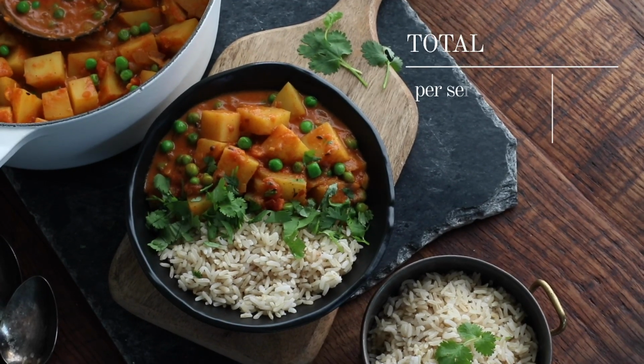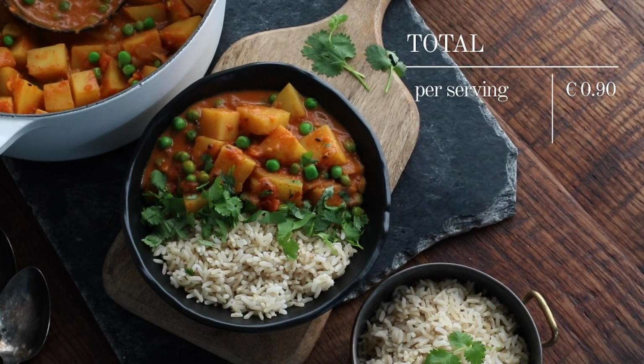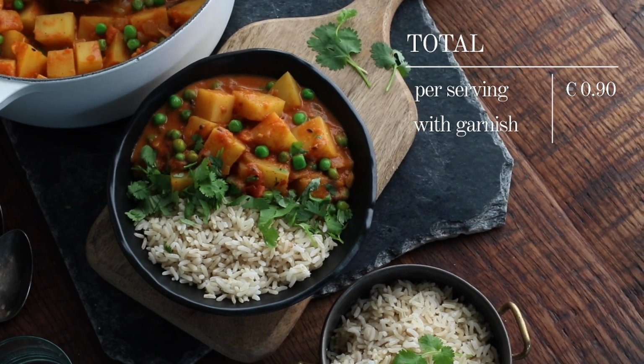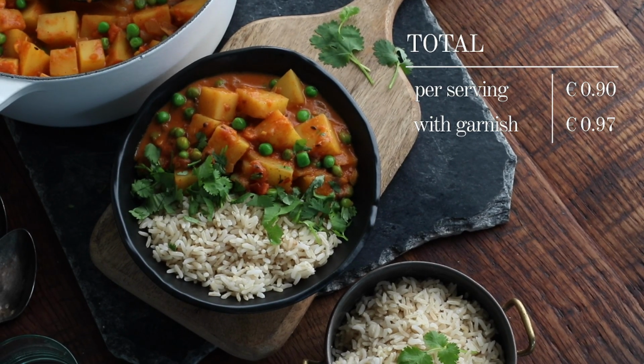So the grand total for this recipe comes out to just 90 cents per serving. And if you choose to include the optional cilantro for garnish, then the total comes to just 97 cents per serving.